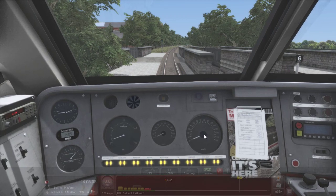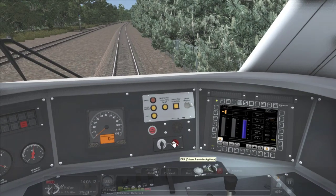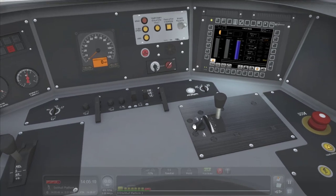Did you hear that? I did indeed, yes. Right, I've just got to quickly change the DRA on this. Cool. Yes, the line between Banbury and Princes Risborough was closed, but it's not now. Right, there we go.